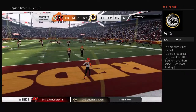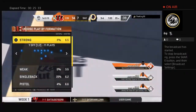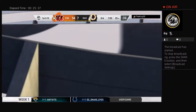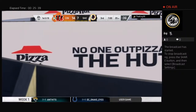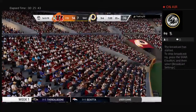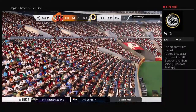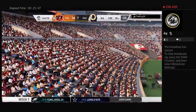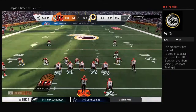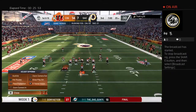And no return on this one as the fair catch is signaled for and taken. The Bengals drive about to get going. They have the lead. Now they'll be looking to extend that lead.